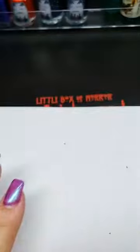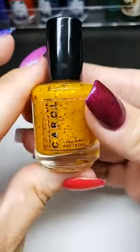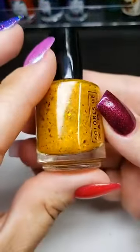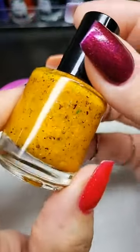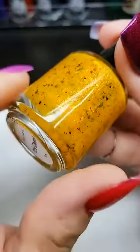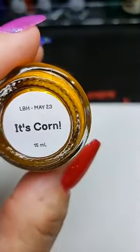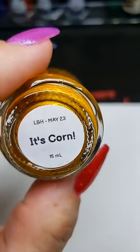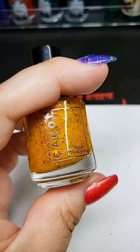Okay, I've got a pinky left there, so we can do Polaris the Carol. This one's super cute. I love this one. It's a yellow. It's actually like a true yellow with the gold shimmery flakies in there. And it's called It's Corn, which is perfect for the movie Children of the Corn.